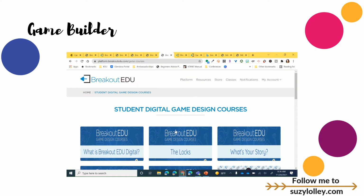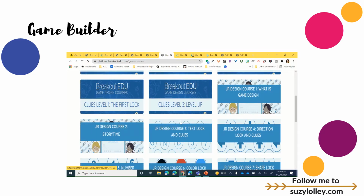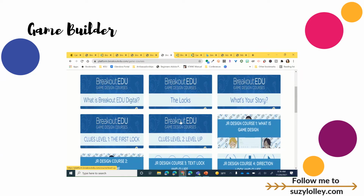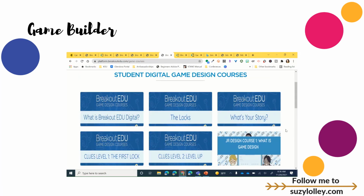platform.breakoutedu.com. And what I'm looking at here is a student digital game design course. It's amazing. It gives your kids step by step how they can think through game design. So even if you teach that, I know some friends in the Twitterverse teach game design as a course, I think this could be such good inspiration. But it teaches them how to write a story, how to create locks and clues that really are effective.